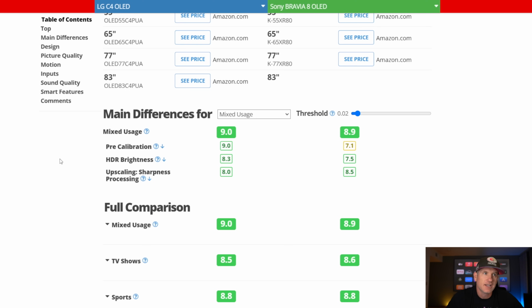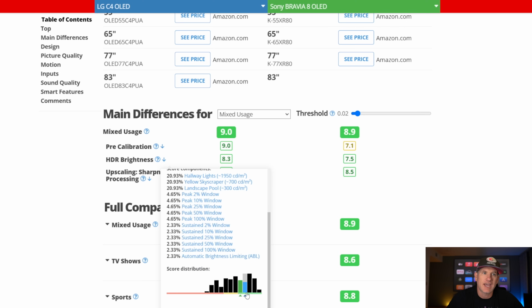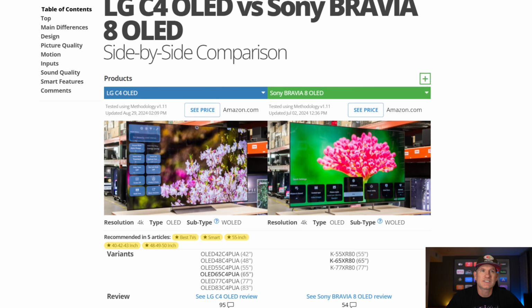That could be something that changes between yours and theirs. That's just theirs. Now, HDR brightness is something that I definitely would look for. And they do show that the HDR brightness on the C4 is higher than the Bravia 8. So that's something that would probably sway me one way or the other. I would like a TV that's a little bit brighter, but at the same time, upscaling and sharpness on the Bravia 8 is actually better than the C4. So it looks to me like you have two very close TVs here.